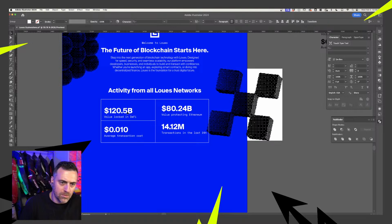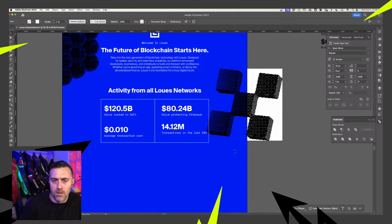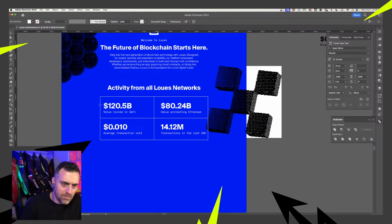All right, let's see here. I'm just gonna go line, boom. And then Control C, Control F. And we'll just grab that, pull it across. Cool. All right, let me grab this, make sure that's aligned to the top there. Cool. Now we just want to make sure we've got good spacing on everything.